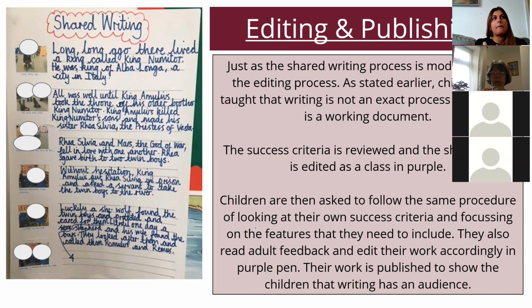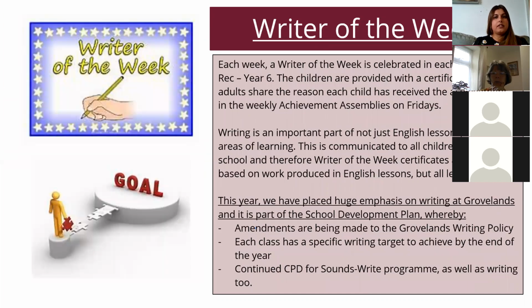And that will only come when the children have a really good understanding of reading and genres, which is why reading is so important. What we also do at our school is celebrate our writers, and we do that each week in our achievement assembly. So our achievement assembly is in 2 parts, actually 3 now. We've got the 3rd one that I'll tell you about, is Writer of the Week and Achievement Certificate of the Week. And Writer of the Week is exactly what it says on the tin. It is 1 child from each class who is recognised for their good writing.